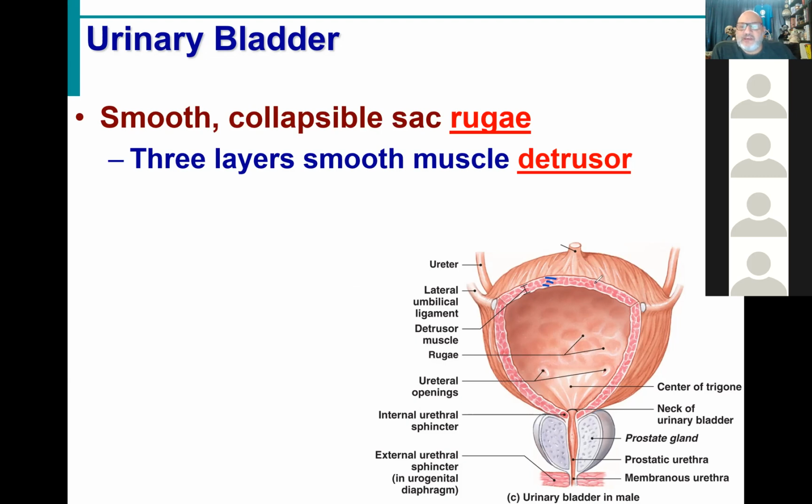So we are going to see a big, huge block of smooth muscle, but we're not going to be able to really tell the difference of the 3 layers. As such, the whole muscle collectively is just simply referred to as the detrusor muscle. What's the job of this detrusor muscle? Contract. Yeah, contract to void the urine using, again, peristalsis.